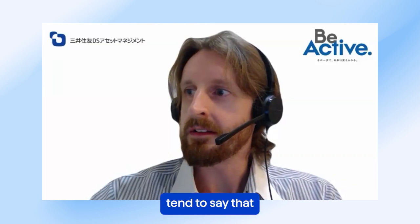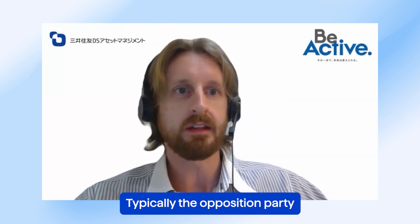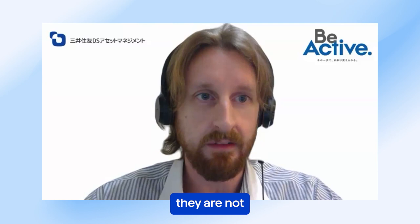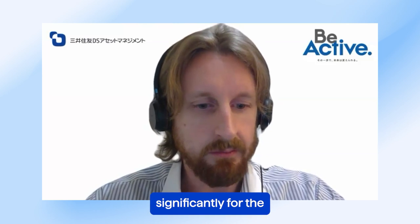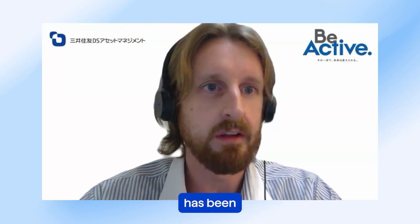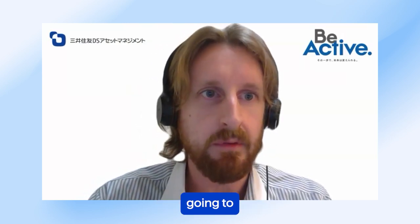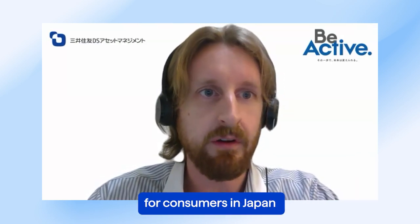I would tend to say that typically the opposition party in Japan has not really been seen as a viable candidate for the administration. I still believe that policy-wise they are not, although we do have the approval rate that has dropped significantly for the Kishida administration, and this recent scandal has been one of the factors behind this. This June though we do have a tax rebate that is going to, well, I think it's already been paid actually. So we do have that for consumers in Japan.